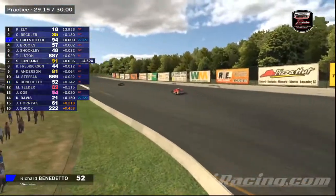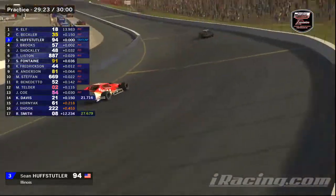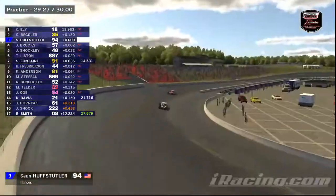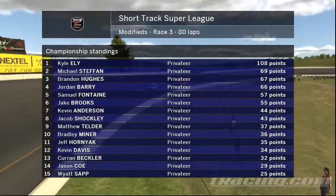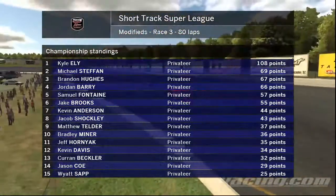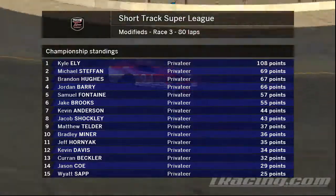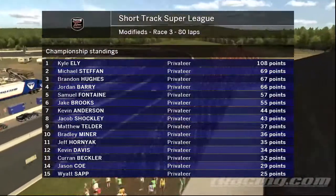We've seen some new names here during qualifying, and before we go into qualifying, let's show you the point standings after 2 races in the series. It's currently Kyle Eli that is leading the pack by 108 points over Michael Steffen with 69, so Eli has already built up quite a lead.